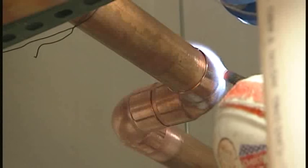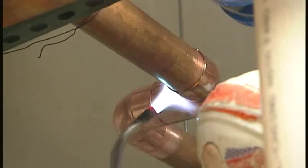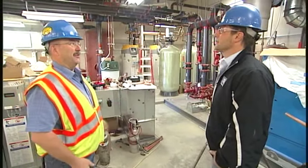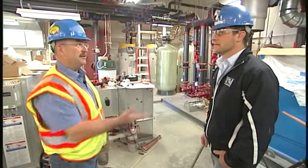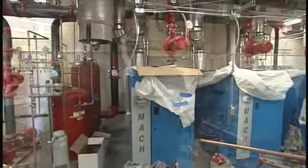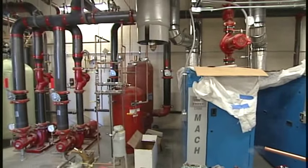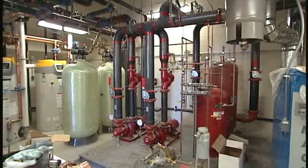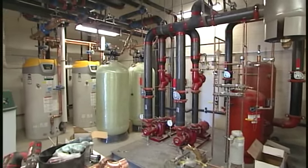Wow, Justin, lots of construction activity going on in all the trades, and you've taken us into, it looks like, the main mechanical room. What are the different plumbing aspects that you're in charge of? Well, in this mechanical room, obviously you see over here, we've got the heating hot water, the boilers. Over in the corner, we've got the water heaters and the water softeners. That basically feeds the domestic hot water throughout the building.